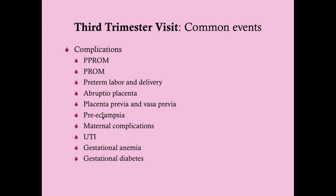Preeclampsia, we already talked about that. That's one of the hypertensive disorders of pregnancy, quite common. Maternal complications include UTI, gestational anemia, and gestational diabetes. I meant to put these as subnotes to the maternal complications. But anyway, UTI, much more common during pregnancy than non-pregnancy.